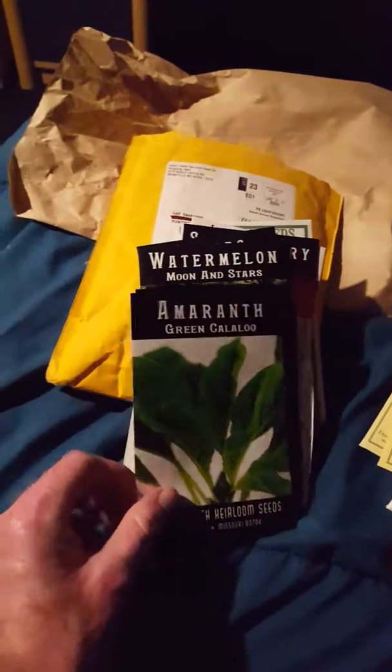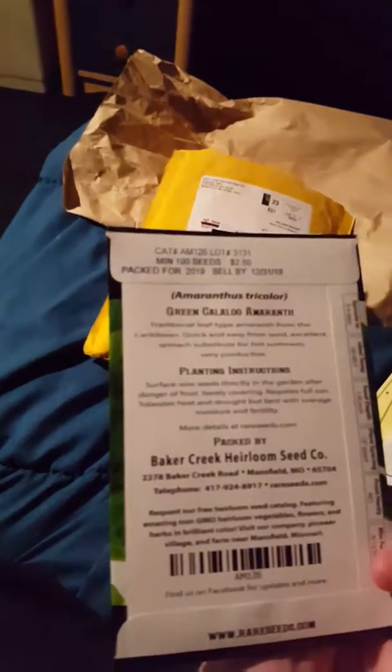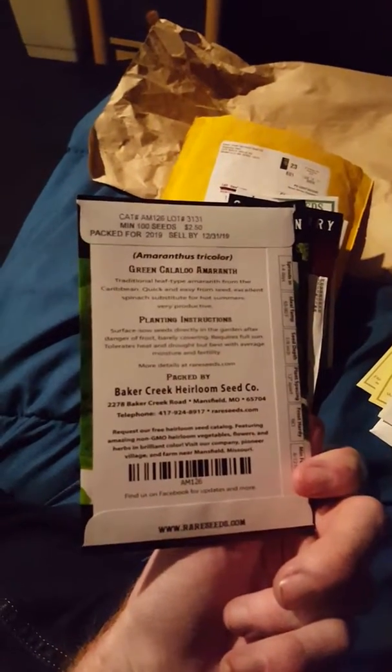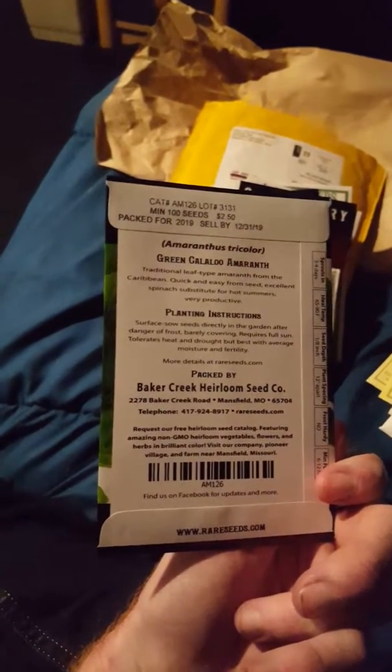Okay, let's do this. Left-hand thing. Receipt. Just took some time to get here. Unfortunately, I had not much to say about the seeds in here because most of the varieties I don't know that much about. Some might be the same for these two, but here we go. Amaranth, green callaloo. It's a leaf-type amaranth from the Caribbean, traditional.